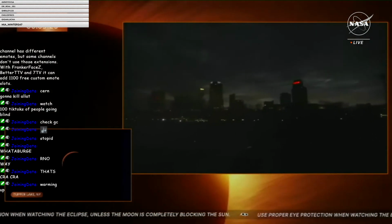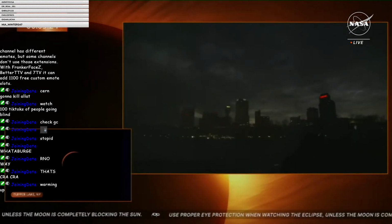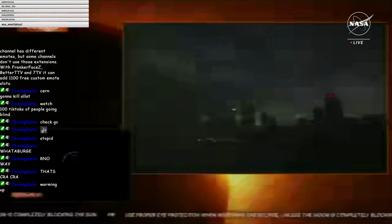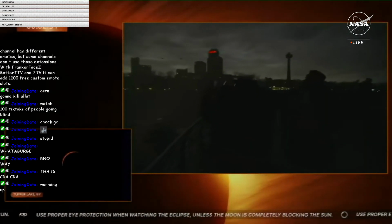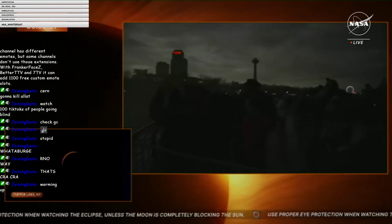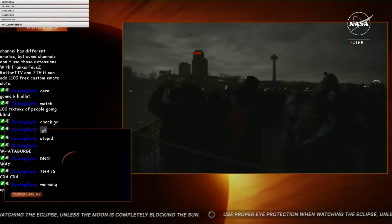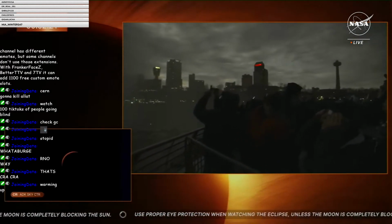Well, they've ducked down. Yep. So here we go. We have another view a little bit. Another little view right here. As it's starting to peek out around. Oh, there it is. We're starting to peek out just around right there. Yep. Well, totality is complete.